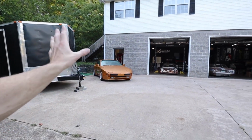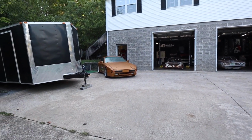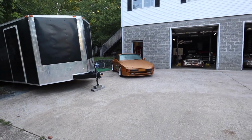Kayla's 944 that we are currently prepping for the Overcrest Rally in the Ozark Mountains of Arkansas, which we leave for in 2 days. 2 days we're on the road with that car. So this is coming amidst a ton of prep work.